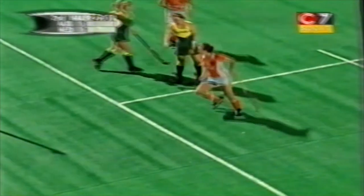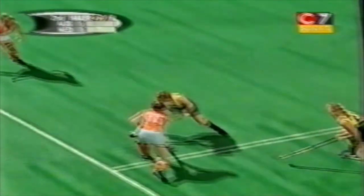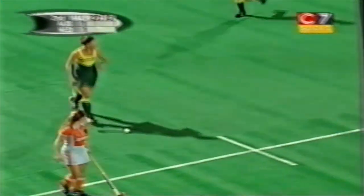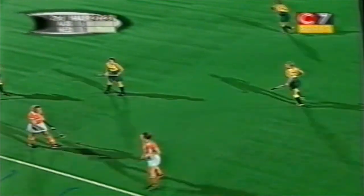The Dutch will hope that it's not much. They'd be happy to finish the game on this scoreline. Trina Powell battling with Agith Baumgart. Dobson just looking for an Aussie stick, doesn't get it. Well, she did get it, but not what she wanted.